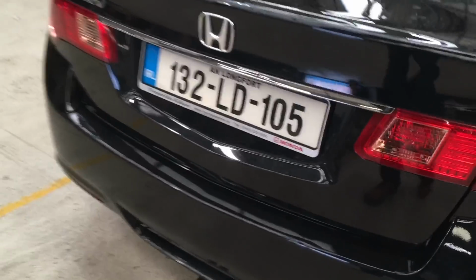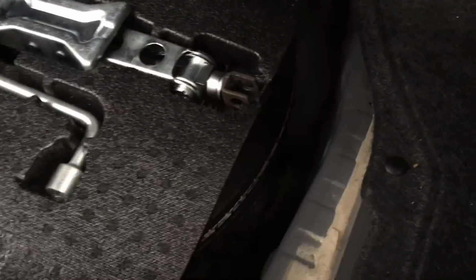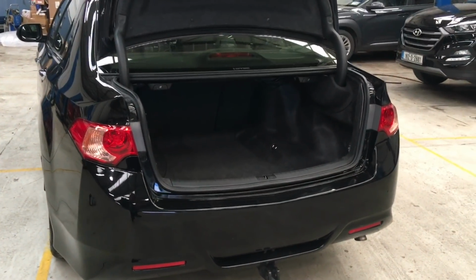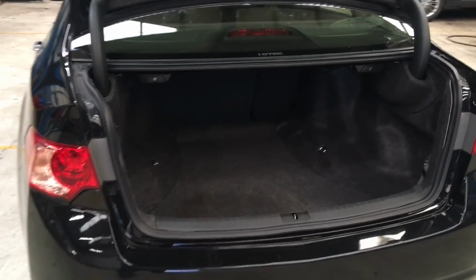Anyway, another cool thing from the key is I can pop the boot. And the reason I'm linking this to the wheels is this car has a spare wheel. These cars don't normally come with a spare wheel, so the first owner specified to put a spare wheel in the car. Now, we haven't cleaned the boot or anything like that yet. So the first owner specified to have a spare wheel put in the car, which is dead handy as well.